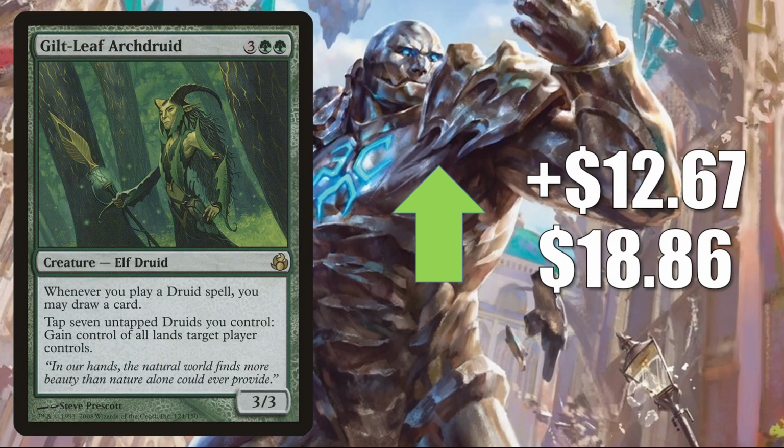Number 2 is Gilt Leaf Archdruid, and this is for Morningtide. I might have to use my one per video. It goes up $12.67 to $18.86. And yes, of course, during this time period of Magic, fewer packs were cracked, and because of that, cards tend to get a little bit spiky at times.